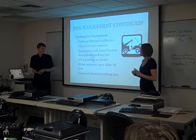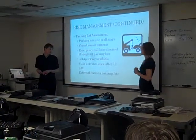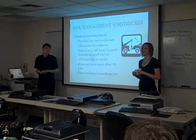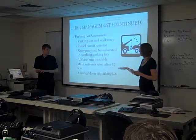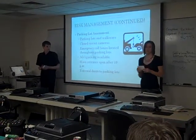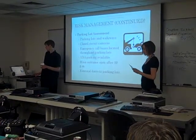The main entrance is only open after 10 p.m., and no other entrance is really accessible unless you have a key card to get in. And all of our doors and everywhere into the hotel is well marked so that people don't get lost and go astray.